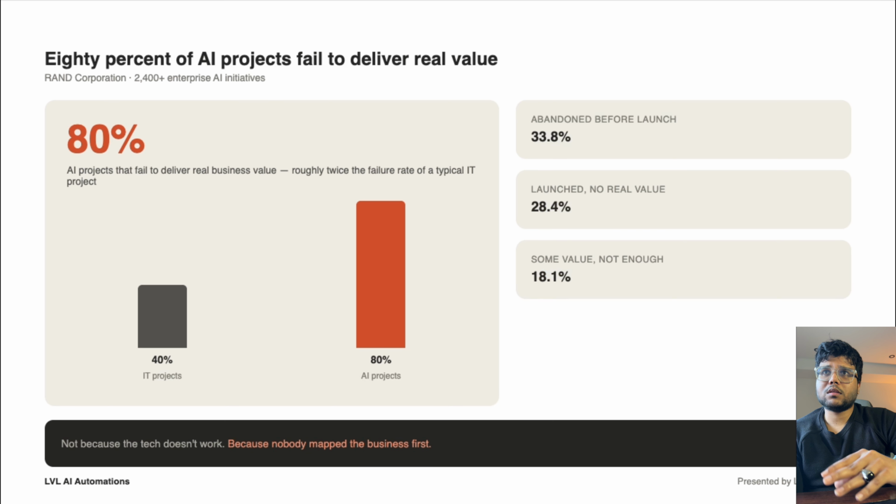As you can see from the stats over here, 80% of all AI projects fail to deliver real value. And this is a number that I did not just pull out of my head. It's actually a number cited by RAND Corporation across over 2,400 enterprise initiatives. Not because the tech doesn't work, but because nobody ever mapped out the business first. So you're not behind in this whole AI wave because you're bad at using AI or not very tech savvy. Nobody's shown you exactly where to look for the right AI systems and tools for your specific operations.